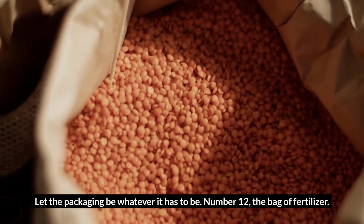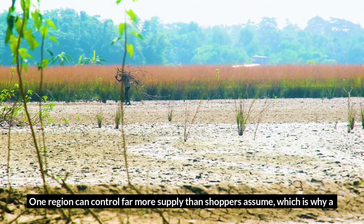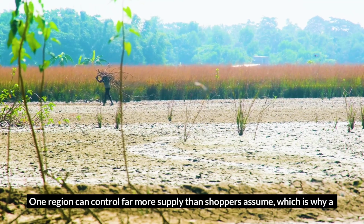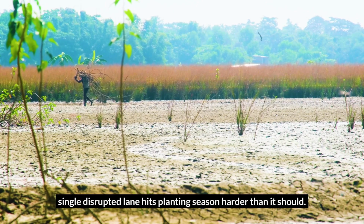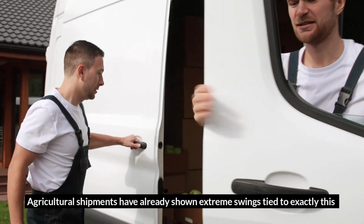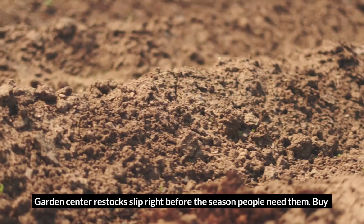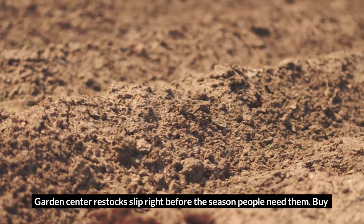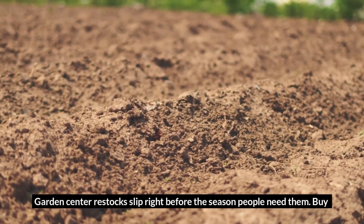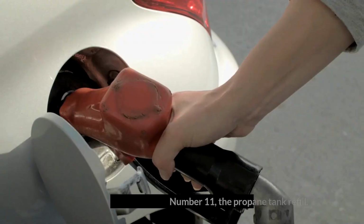Number 12. The bag of fertilizer. One region can control far more supply than shoppers assume, which is why a single disrupted lane hits planting season harder than it should. Agricultural shipments have already shown extreme swings tied to exactly this kind of disruption. Garden center restocks slip right before the season people need them. Buy agricultural supplies early, not the week planting starts.